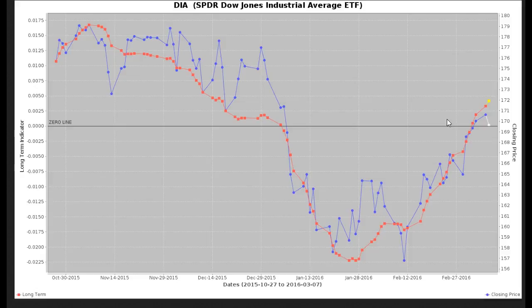The first ETF here is the Diamond ETF. You can see that the long-term oscillators crossed above the zero line, and on previous videos I've mentioned that when the long-term oscillator crosses above the zero line, we'll get a pullback in price. The majority of the times, it doesn't happen 100% of the time, but many times it does.